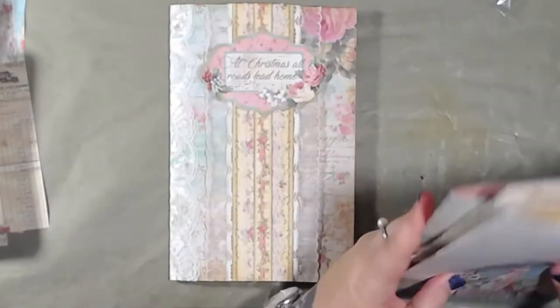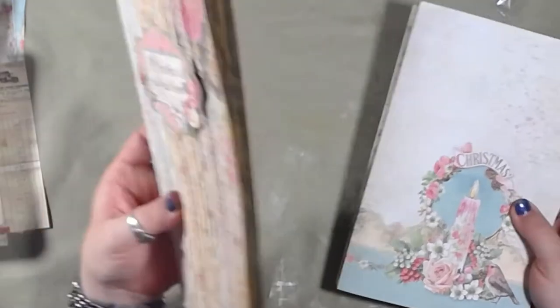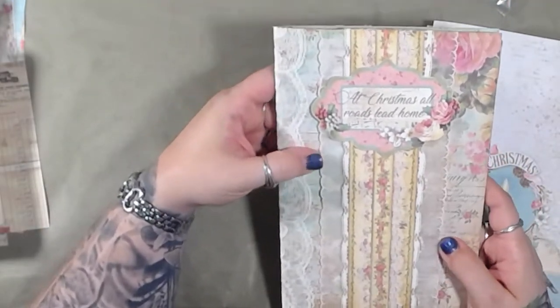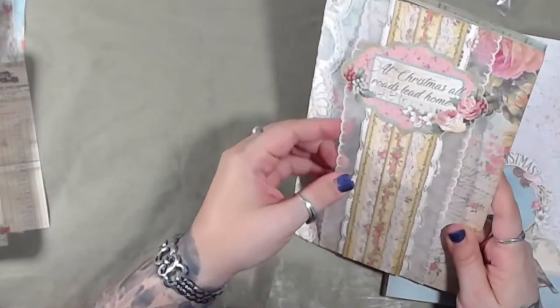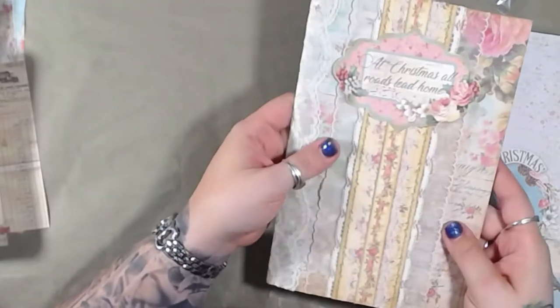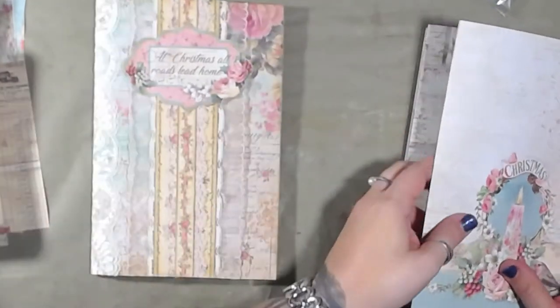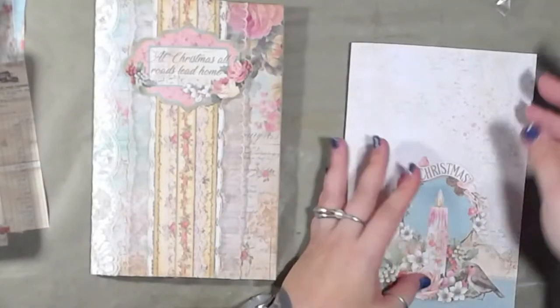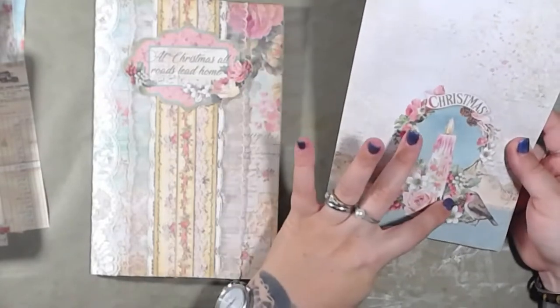All right. So let's see. Now we've got 4 journals here. This one is pretty much done as far as the cover goes. I absolutely love this cover. This is one of my favorite covers. And then let's see what we can do to this one to jazz it up a little bit. I really want to leave this.